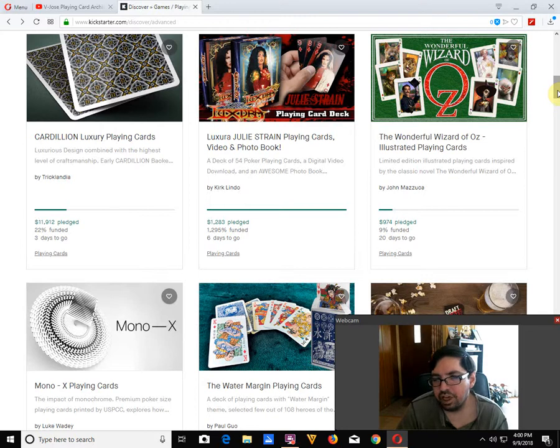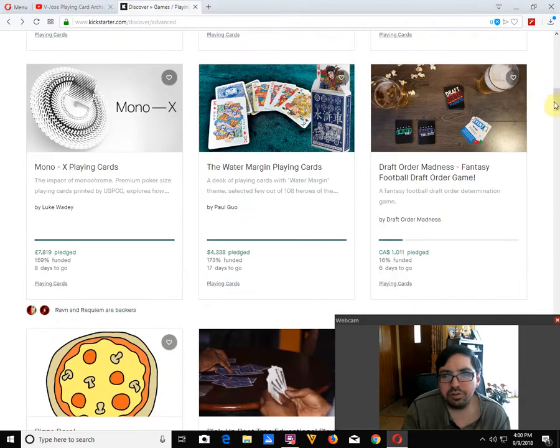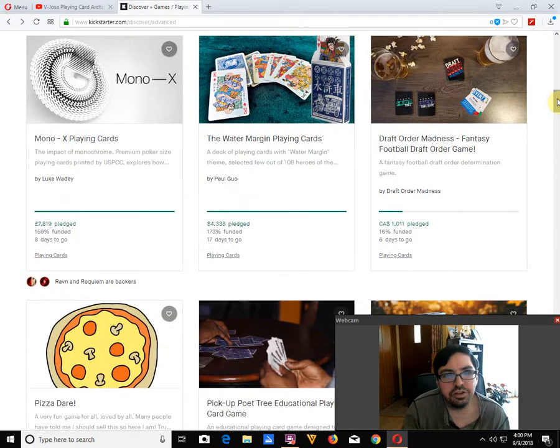Wonderful Wizard of Oz Illustrated Playing Cards by John Mazuka is 9% funded, 20 days to go. It's just not going to happen at this rate. It does not have enough steam or support. He still has not responded to a message I sent him about the indexes being in the wrong corners for my liking, and also not showing us the back design. A super important part of any project, especially for a new creator. You gotta show us what you're selling.